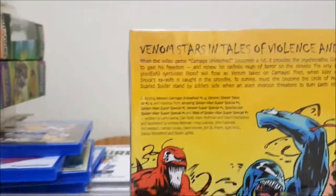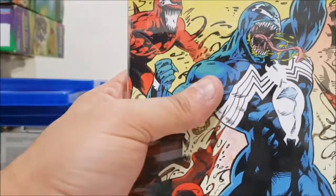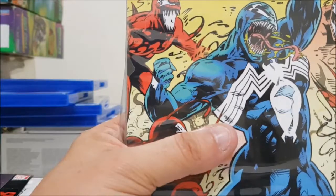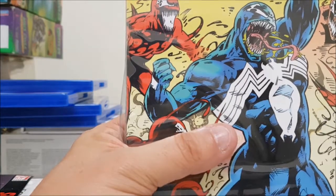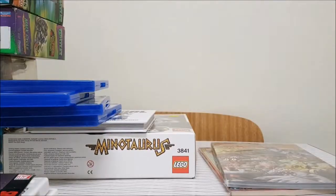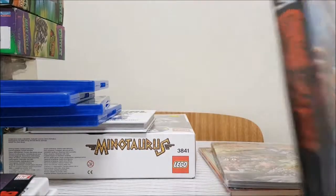It's got a bunch of books in it. It's got the Carnage Unleashed series. It's got Amazing Spider-Man Super Specials, Venom Super Special, Web of Spider-Man Super Special. It's got a bunch of issues, so it's nice and thick.